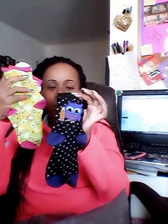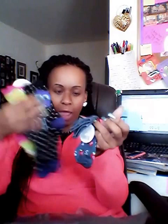These socks were originally a dollar. They were on clearance for 50 cents. I got like 10 of them. I have the ones with the little owl and the pencil, and these socks also would be perfect for Christmas gifts for teachers, because these ones have the apples with the alphabet and the numbers on them, and this one has the owl with the pencil. That's perfect for a teacher, right? So I got those, and then the rest of the socks are on repeat.